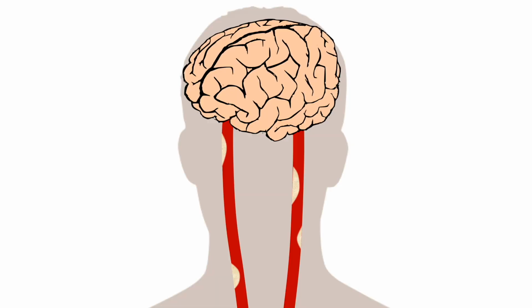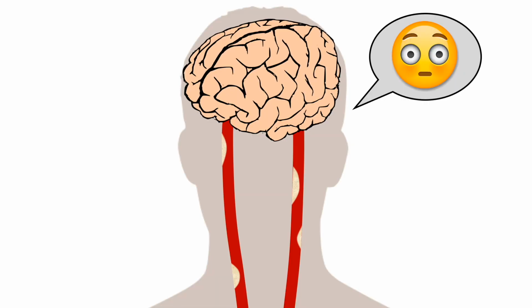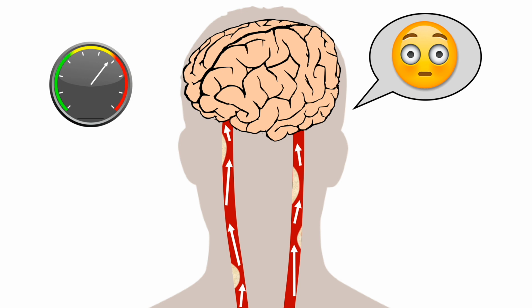If one of these blockages occurs in a vessel leading to your brain, then part of your brain can no longer receive oxygen and so sadly starts to die. This is why people who have strokes can be left with disabilities, and is also the reason why people having a stroke need to be treated as quickly as possible.